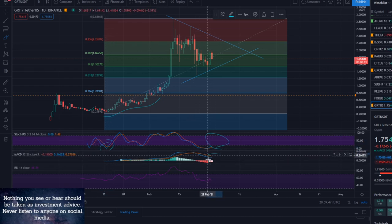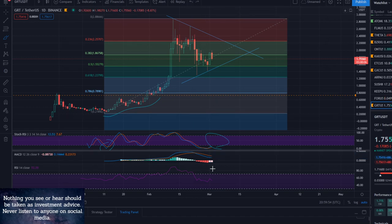Now MACD, we'll take a look at that on the 4 hour and 1 hour time frame to see if we've started to cross up at all. But as of right now, we're still on the sell side. However, that selling pressure is lightening up just a little bit, so that is good news for the bulls.